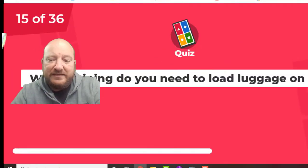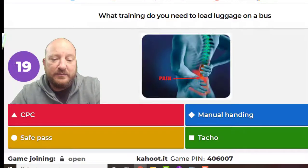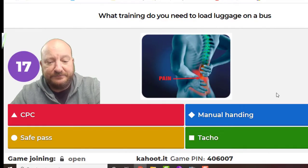What training do you need to load luggage on a bus? What training do you need to lift things, push things, pull things, or carry things? I hope you all know it's manual handling.